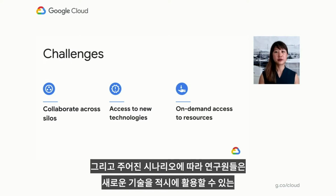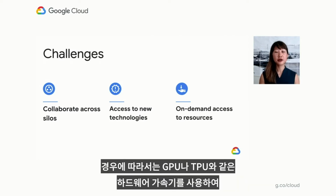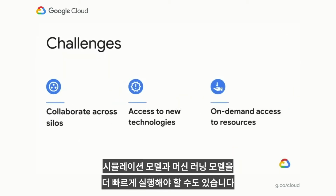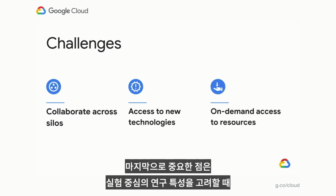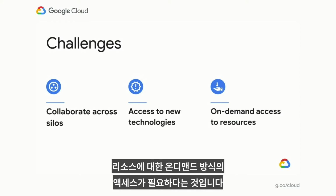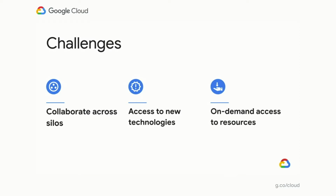Depending on the scenarios, researchers need access to new technologies. In some cases, accelerators like GPUs and TPUs, so that they can run their simulations and machine learning models faster. In other cases, they need access to new software. Last but not least, given the experimentation-driven nature of the research, users need on-demand access to resources since they don't know which project is going to lead to success, and they need the ability to adeptly allocate resources as needed.